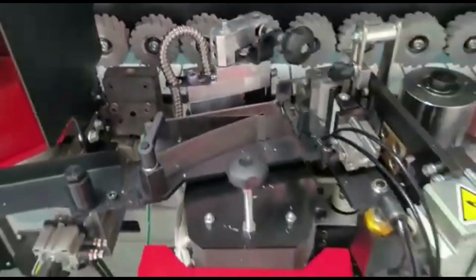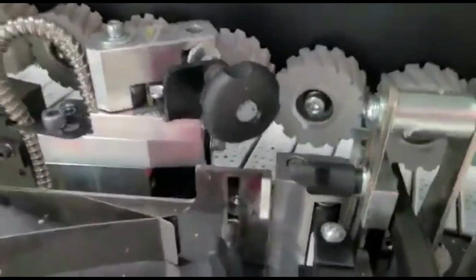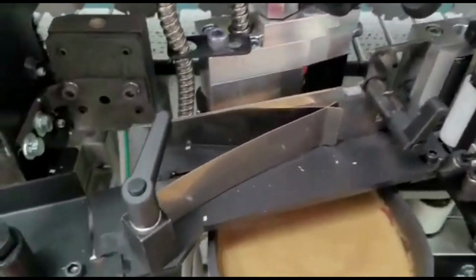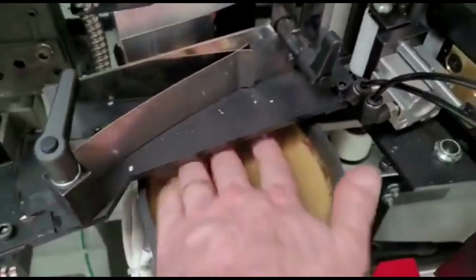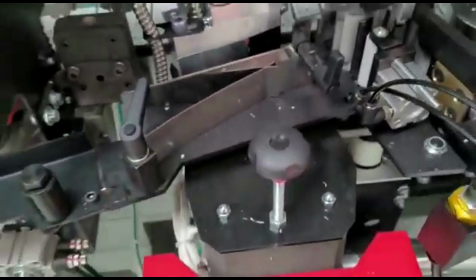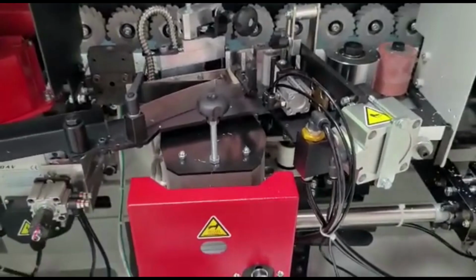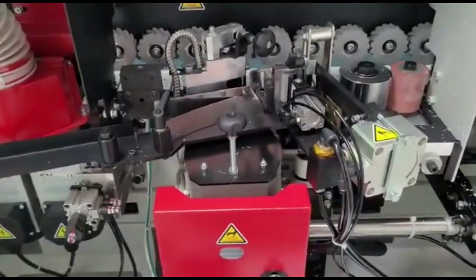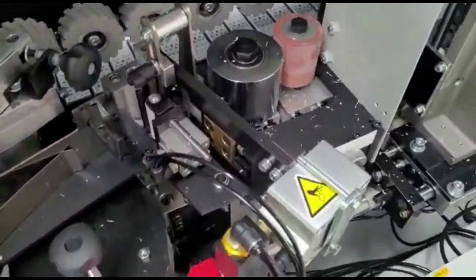The glue pot is a 1.5 litre Teflon lined unit. We have the adjustment on the top here so you can increase or decrease the dosage. Very easy to clean if you need to. Basically you can remove this screw and this screw. This tray comes out and you can get access all the way to the front of the tank. It is a quick release system as well, so you can easily purchase a second glue pot and run clear and natural in one and perhaps white in the other for when you're doing your white gloss and things like that. The tape feeding system and the guillotine is here.